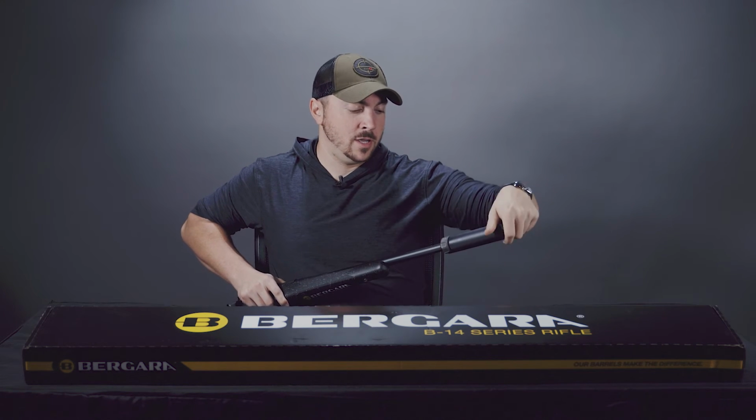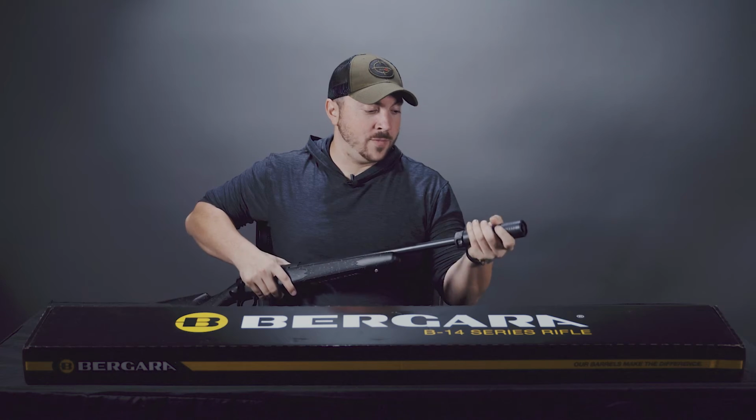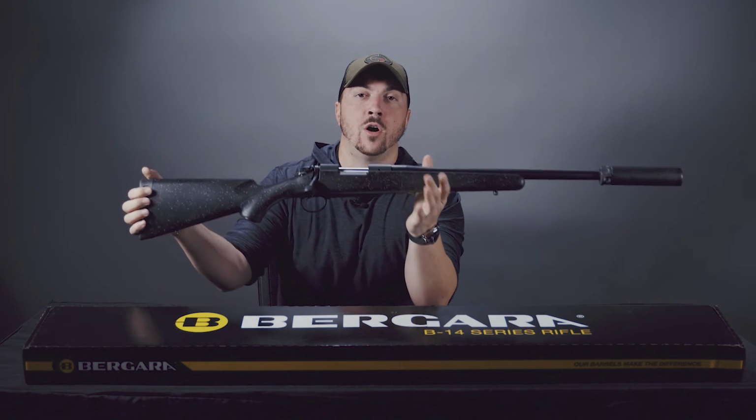And also with a heavier barrel like this, as you can see here, it can host a 5/8 by 24 thread for if you do want to run a suppressor on your rifle.